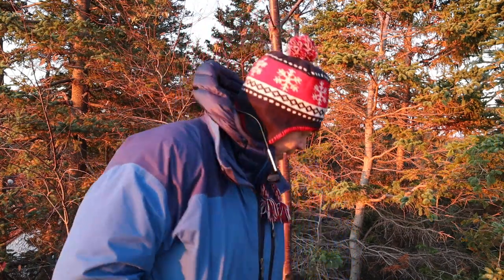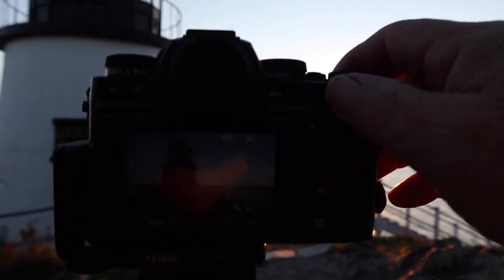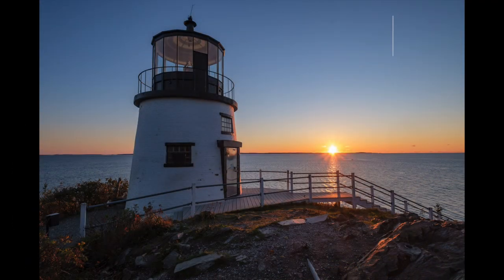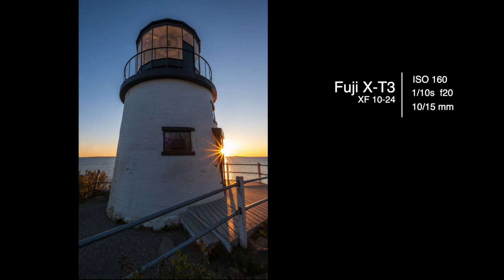So I'm using the 10-24 on this camera, and I was gonna use the 16-80, but can't, because I have to back up too far. Like I said, I'm right on the edge of the cliff here, so I gotta be really careful. Sorry about the audio here, but here's the setup for the shot with the 10-24. I started out with the 16-80, but quickly found out that the 10-24 was the lens for this occasion. I really like this vertical composition with the sunburst coming around the corner of the lighthouse.